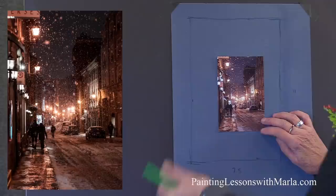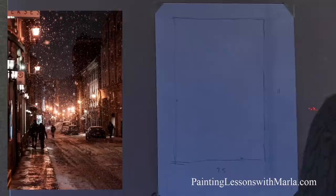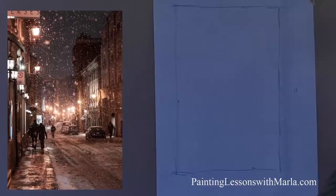So what I did was, in addition to printing out this photo for reference, I printed it out large because before we begin, I want to just talk about the reference photo just a little bit, and I'm going to draw on it. This kind of thing, it's fun to do. Those figures are pretty much silhouetted.